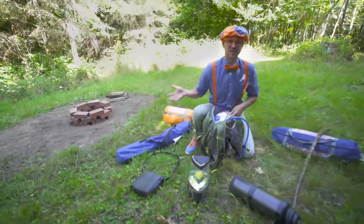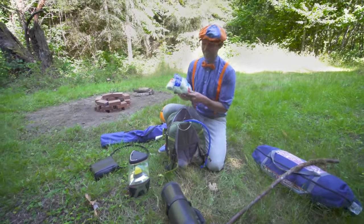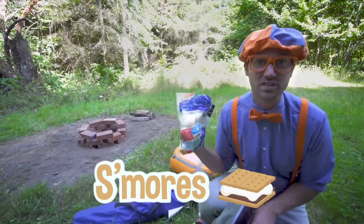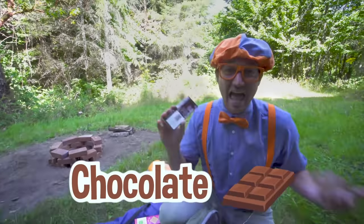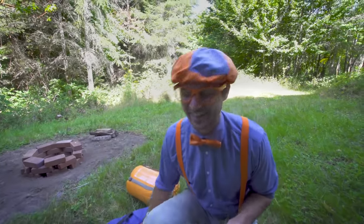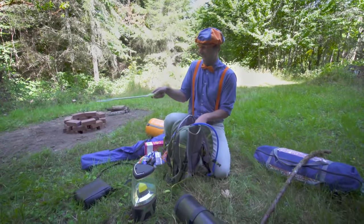Alright, I'm just unpacking all of my camping gear. Yeah! Can't forget the marshmallows. Yeah, this is for the s'mores later. Ooh, and the graham crackers. Ooh, and the chocolate. Have you ever had a s'more before? S'more before. That rhymes. That's silly.